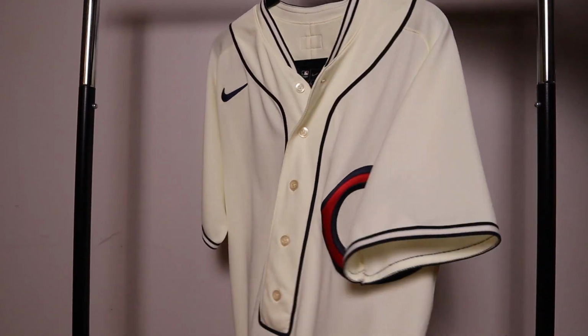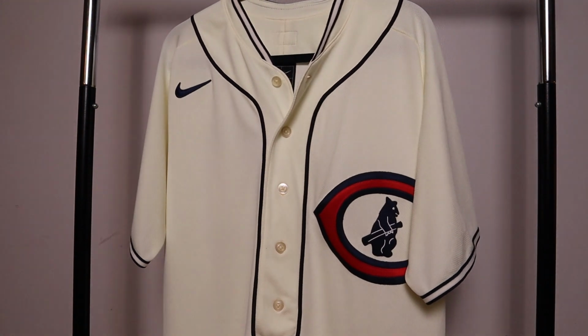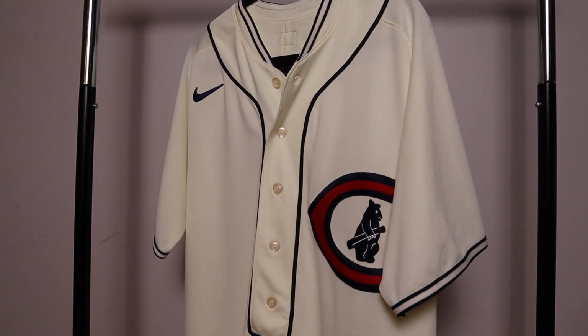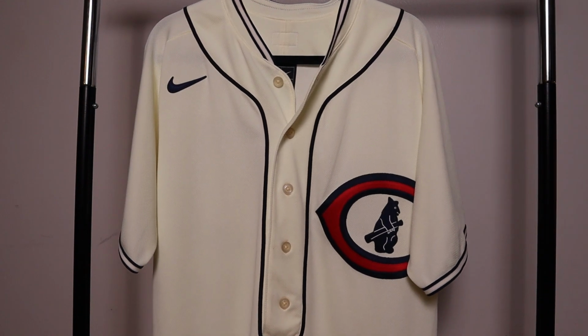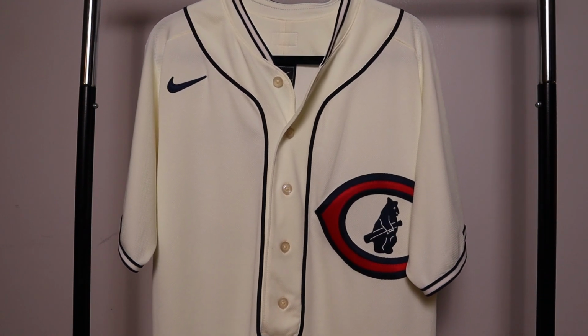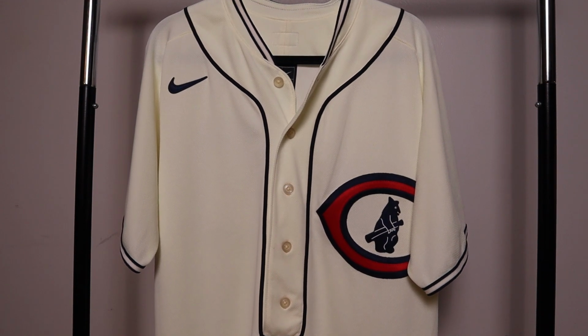All right. So we're going to get into the close-ups. But before we get into the close-ups of the jersey, guys, the Cubs did wear this or something really similar to it in 2014. So it would have been cool to kind of see them do a turn back the clock jersey that they haven't done yet and use that in the Field of Dreams game. Not bad though, not bad. All right, guys, let's move on.